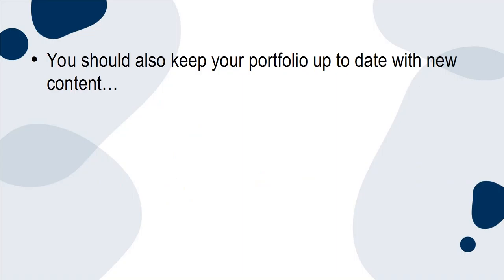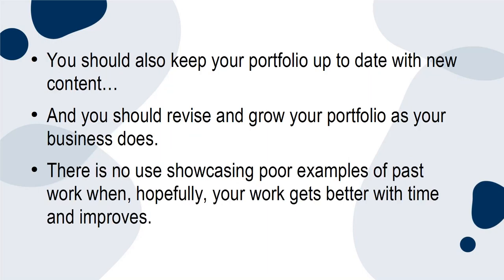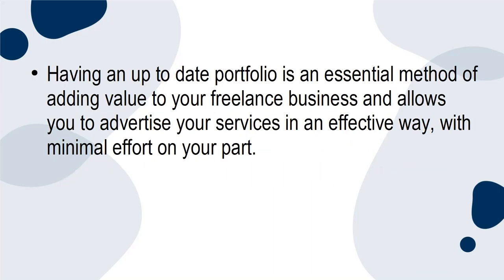You should also keep your portfolio up to date with new content, and you should revise and grow your portfolio as your business does. There is no use showcasing poor examples of past work when hopefully your work gets better with time and improves. Updating your portfolio to highlight successful projects will show your talent and skill to your future clients. Having an up-to-date portfolio is an essential method of adding value to your freelance business and allows you to advertise your services in an effective way, with minimal effort on your part.